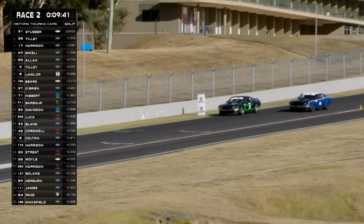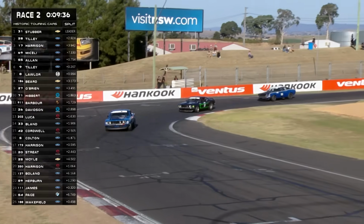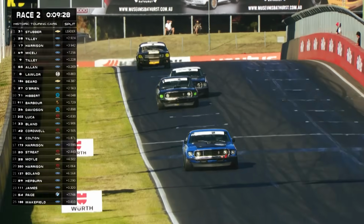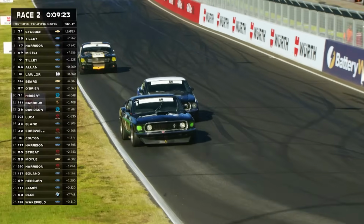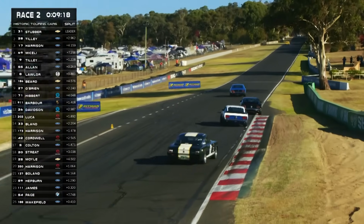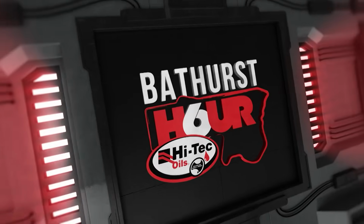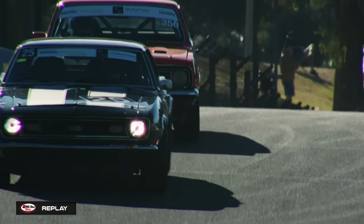But right now, Paul Stubber's clearing away, 2.9 seconds on Brad Tilley as we look at this fight for 4th, 5th, 6th, 7th. Terry Lawler back of shot, and just out of shot is the 186 of Andrew Beard, and that is the 69 Camaro. So kind of bookending this first part of the field. We've just seen Jamie Tilley pass the number 55 Craig Allen car. I noticed that Craig was giving the brakes a tap going down Conrod Straight, so I suspect he was not going to go too hard under brakes into Murray's Corner, and that's where Tilley got past him.